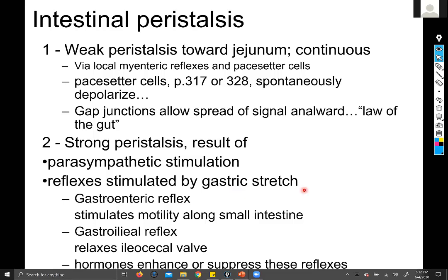So, for example, I can think of two examples that are relatable for this. There's a gastrocolic reflex as well. So gastroenteric reflex stimulates motility along the small intestine. Gastroileal reflex opens the ileocecal valve so that things can move from the ileum into the colon. Not listed here, but also existing is the gastrocolic reflex, where filling of the stomach triggers mass movements in the colon, creating the urge to defecate.